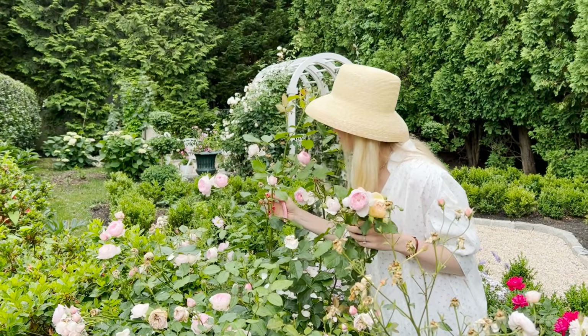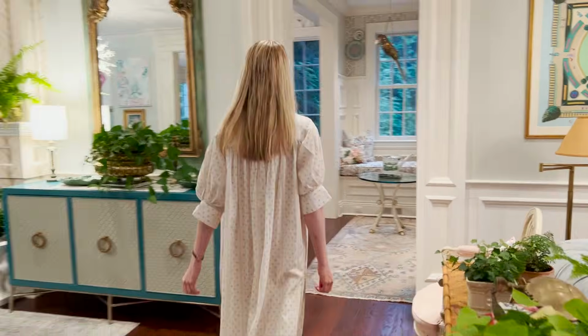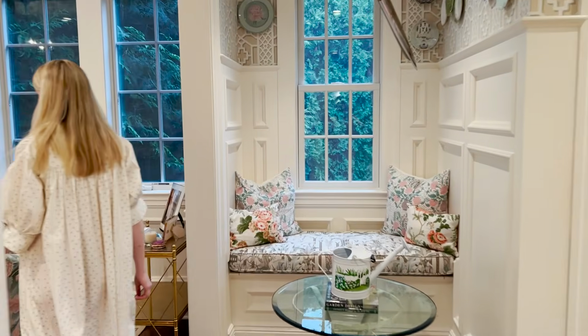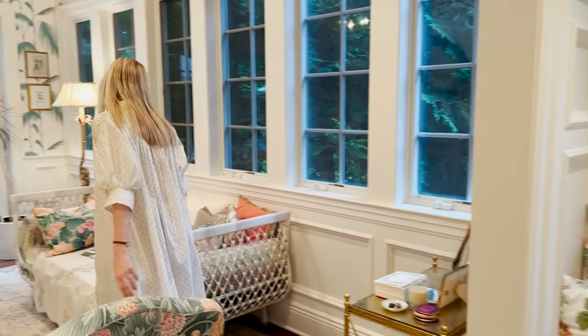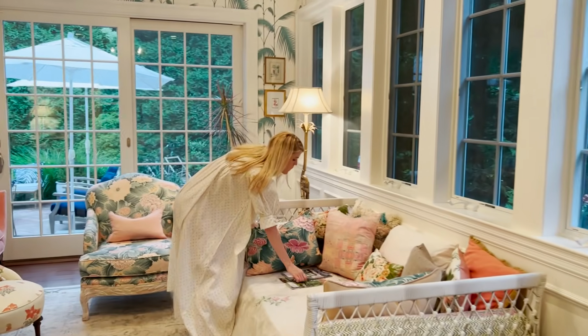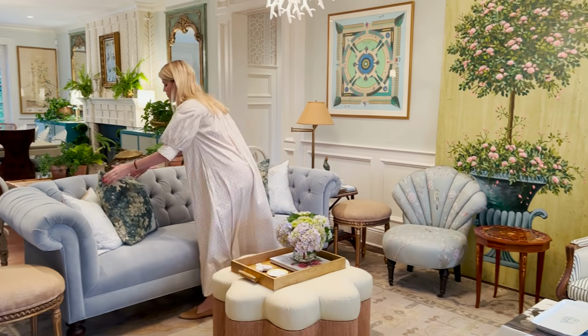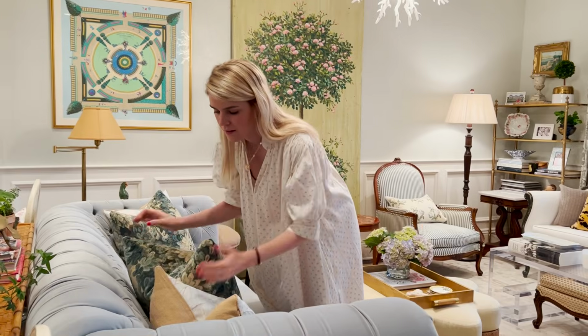So everything in my home is collected, and it's something that I truly love. Someone wise told me that if you find something you love, you will always find a place for it, no matter where you are. So that's my theory. So as I shop estate sales, thrift stores, yard sales, dumpster dive, I like to find things that really make me so happy, make my heart sing, and then I find a place for them within my home.